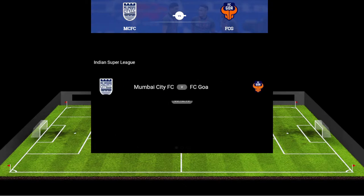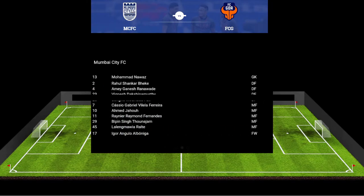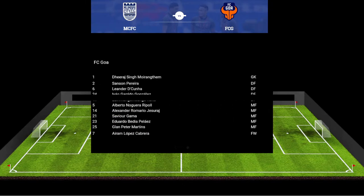Pressing really high. Well, what a final few minutes we have here. And the fans are certainly playing their part. But can they take one of these chances that come their way and win this game?